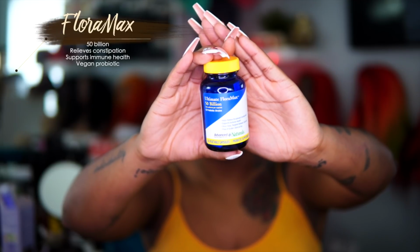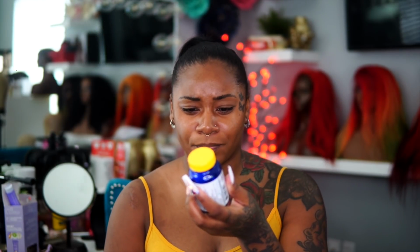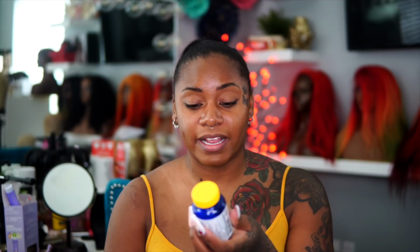I do take the 50 billion. I believe they have a 30 billion as well. These are all natural, this is organic, and these two are vegan for anyone that is interested. These help with my constipation. It is gluten, soy, and dairy free, and it supports my immune system. Taking it once daily helps keep me regulated. It keeps my constipation regulated, so basically I do not have constipation, in conjunction with taking my other pills.